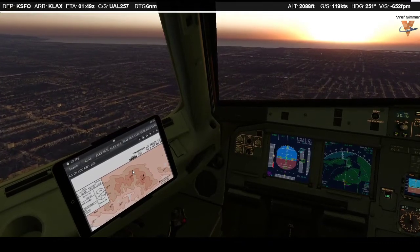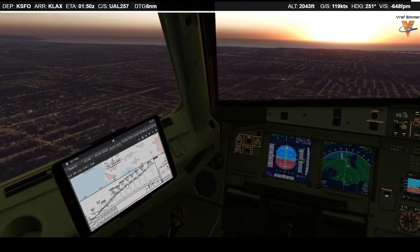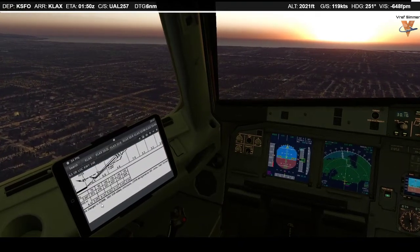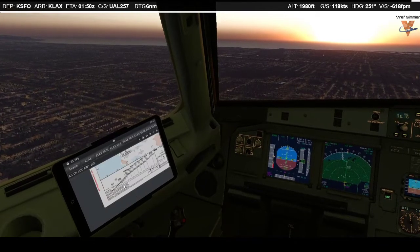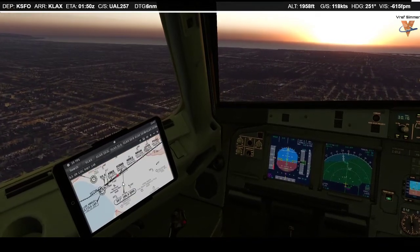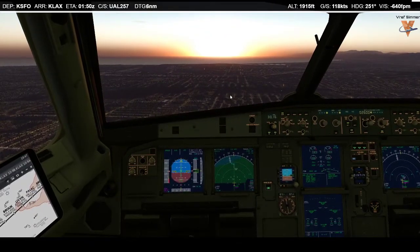Santa Barbara clearance delivery, Skyhawk, November 555. And if you look at the bottom of the chart, you can see the changes. Jetsa changed to Kobe. So, yep. November 515 Bravo Mike, in honor of Kobe Bryant. On departure, fly runway heading, maintain VFR below 1,500.